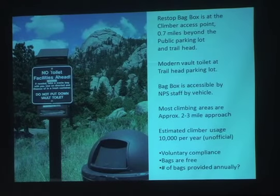So what can we do? We can be active. We can be grassroots. You as land managers can approach local climbing organizations, Red River Gorge Climbers Coalition, Desert Climbers Coalitions. They're out there. Those people, us in the room who are climbers, can approach your land managers. It's partnering. It's voluntary compliance. In this case, the Park Service provides these. So for us, for the users, the bags are free.